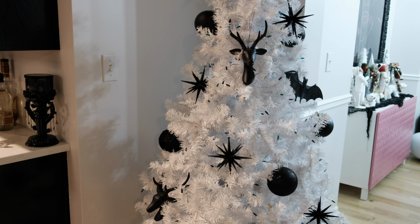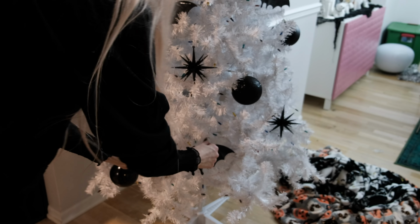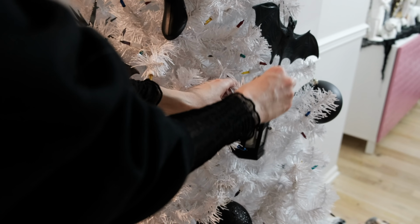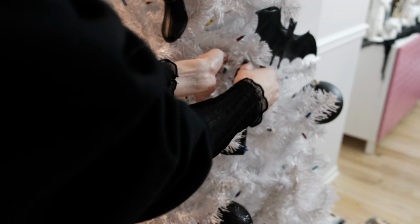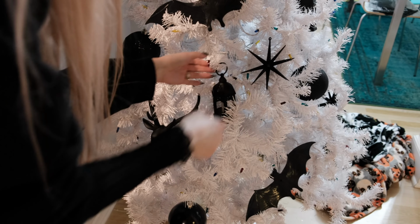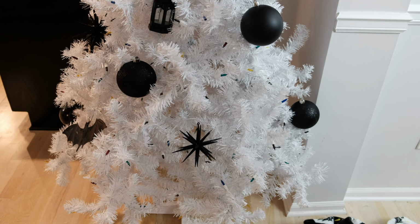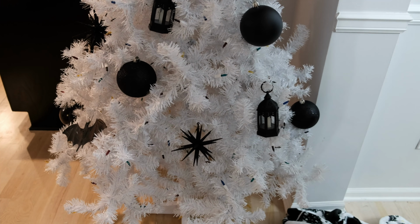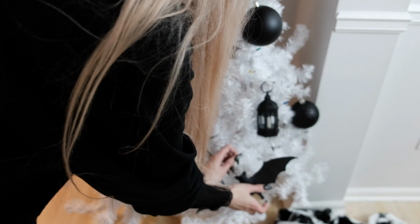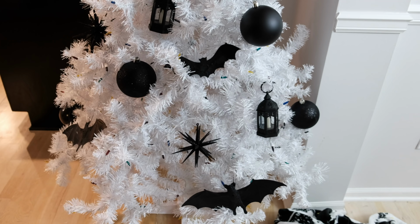Got these bats from Target this year. They fit in here perfectly because they've got a little string that they hang on, so it ended up being the perfect little ornament in there. Also, some little lanterns that I got off Amazon this year. I saw this lantern idea actually on the Facebook group, so if you came up with this, shout out to you because I loved the look of the lanterns on the tree. So I got some little lanterns on Amazon to hang on here.